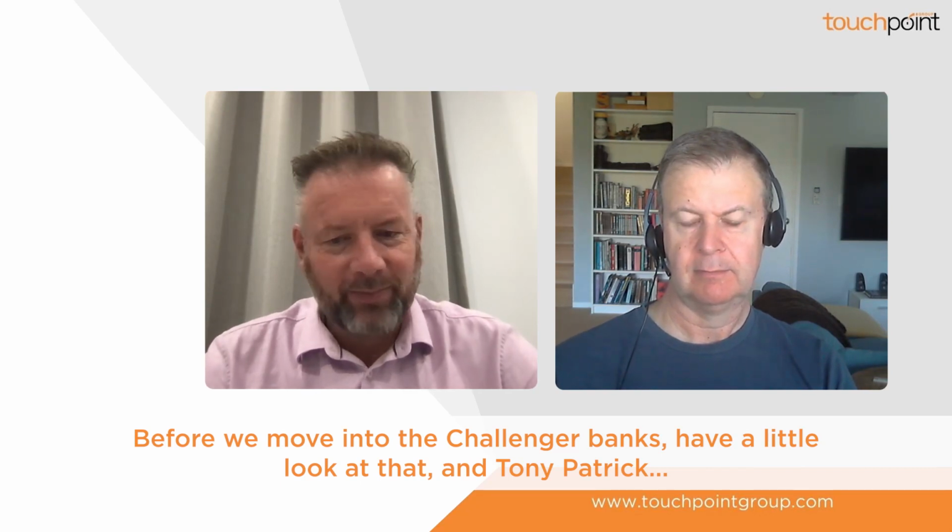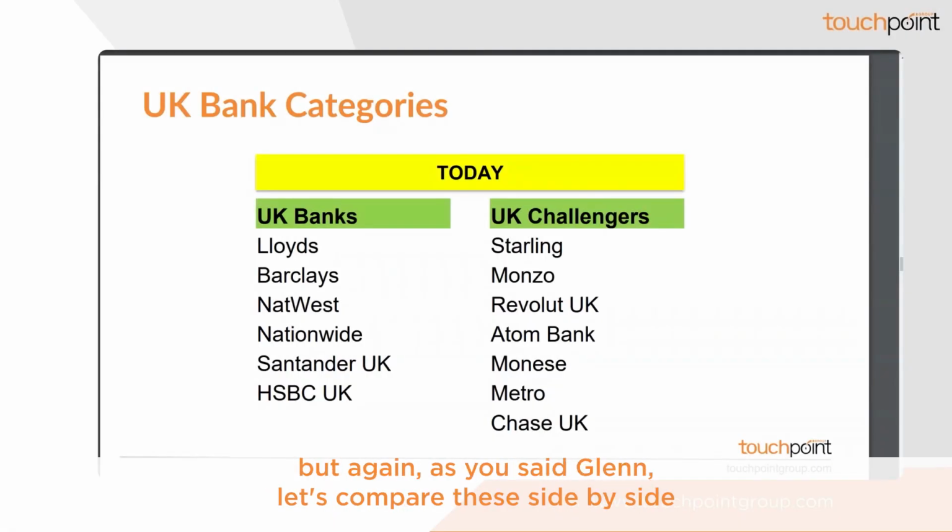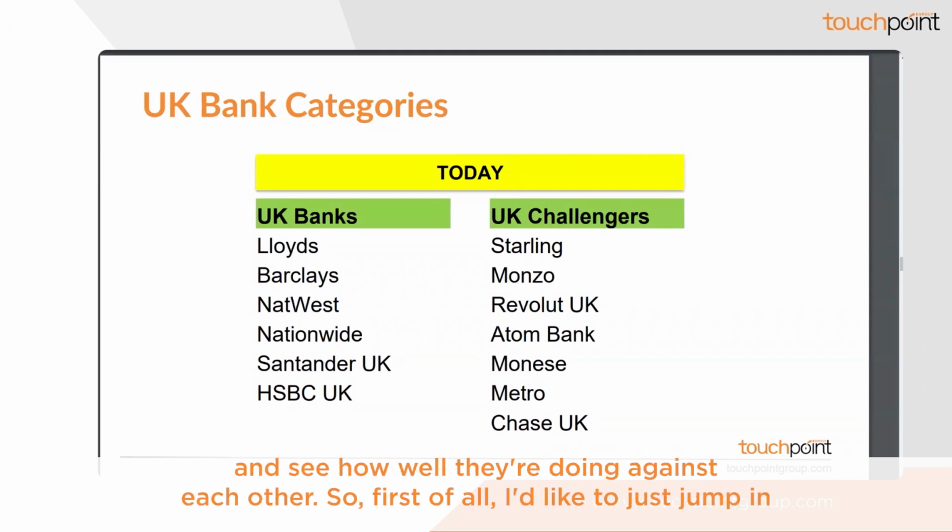Tony, Patrick, you have been doing some great work looking at the benchmarks for some of the different areas in the apps across the entire UK market. That's right, Glenn. Looking at the groups we have here, the UK banks and UK challengers, as you said, Glenn, let's compare these side by side and see how well they're doing against each other.